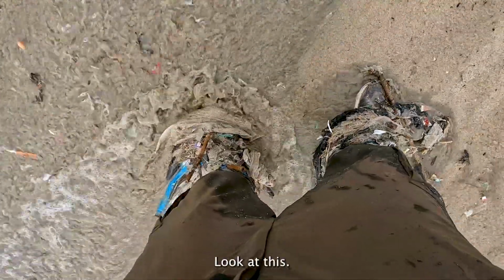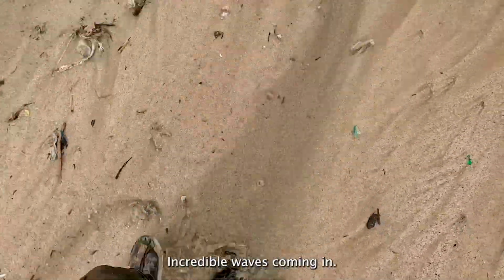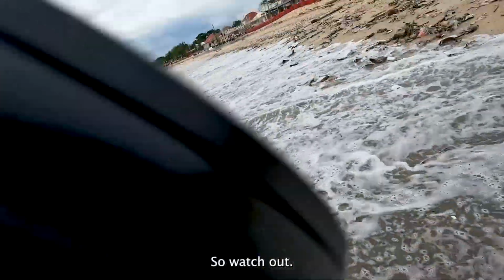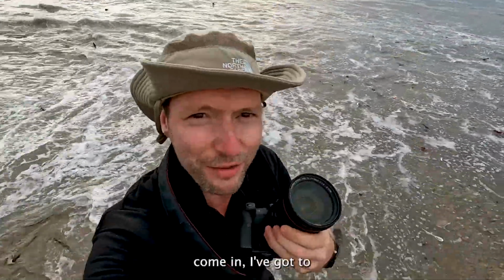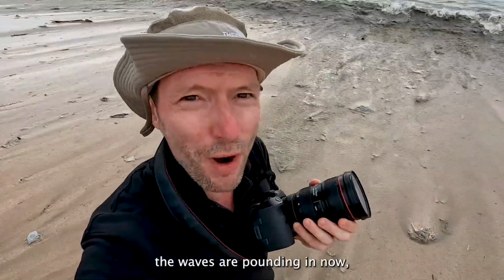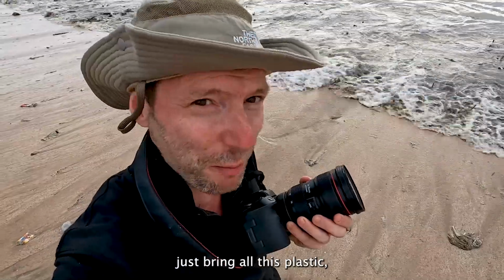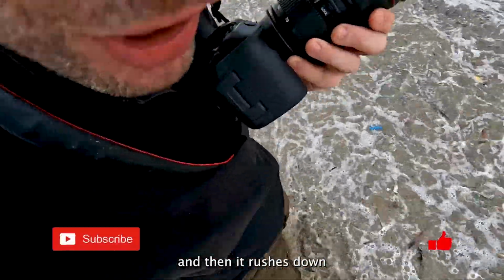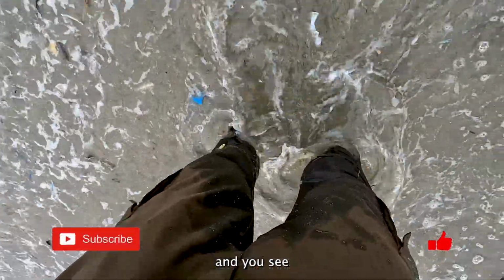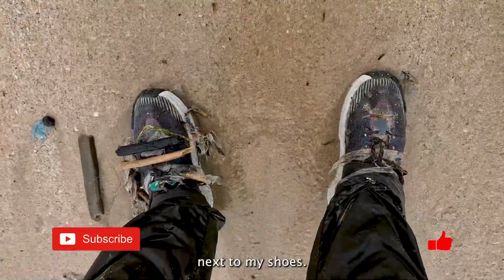Man, oh man, look at this. Incredible, the waves coming in. Gotta watch out. As the waves come in, I've got to just be a little bit careful with my camera. But you can see the waves are pounding in now, and as they come in, they bring all this plastic, and then it rushes down. And you see how much there is just collecting there next to my shoes.